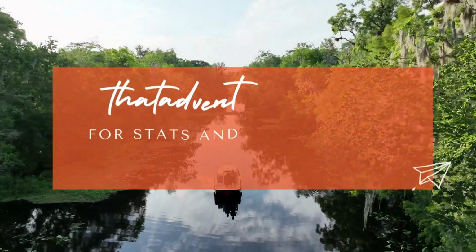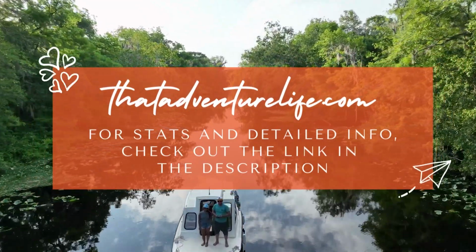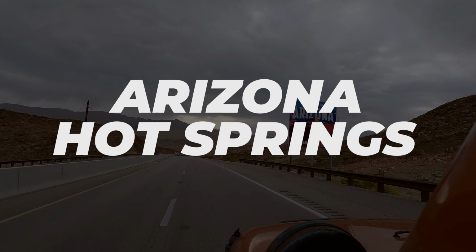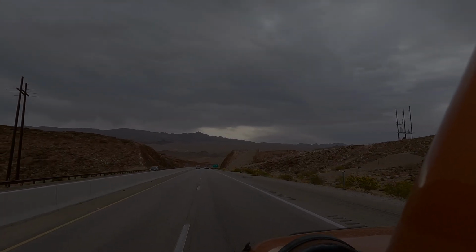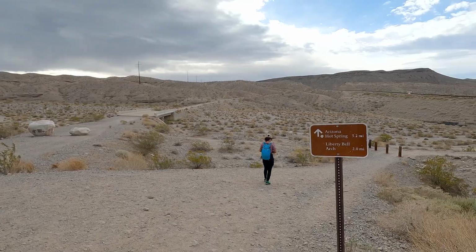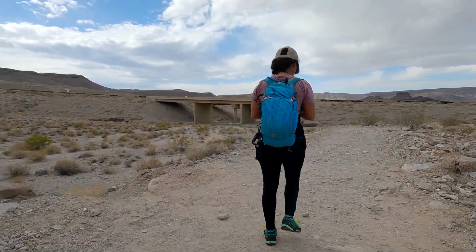In our last video, we made the somewhat short hike out to the Liberty Bell Arch. And in today's video, we will be continuing on from there to Arizona Hot Springs. Both of these hikes share the same trailhead as well as the first 9/10 of a mile of the hike. And the other thing that they share is the same warnings.